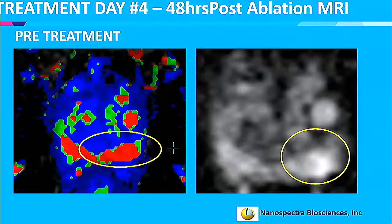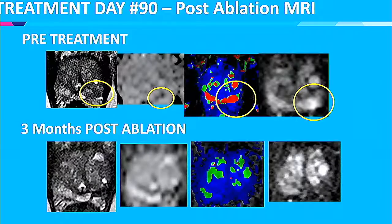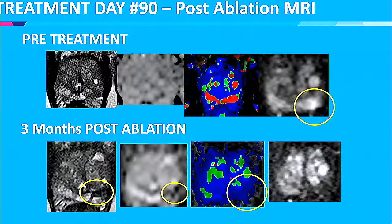Going back to the treatment, looking at it, this is the enhancement. You see how it's a red circle and it's white over here. And then afterward, you see how there's no enhancement at all. This is just 48 hours, but we don't know because we didn't biopsy it. But at 3 months, the entire area shrunk, it's gone, and we do a biopsy and there's no cancer there.